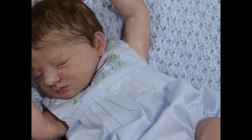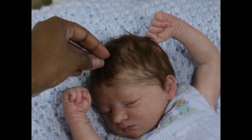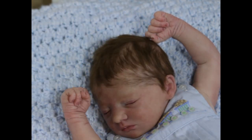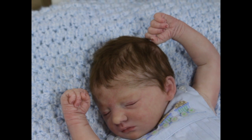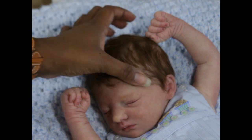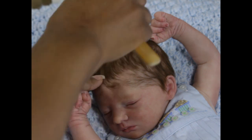Definitely everything that the pictures presented. His hair, I haven't flipped through it, but not that much. I mean, it lays in perfect condition. You don't really have to do much brushing to it. And I probably won't be brushing it, especially the little hairy forehead parts. But it is very, very soft. It's so super soft, and I love that.